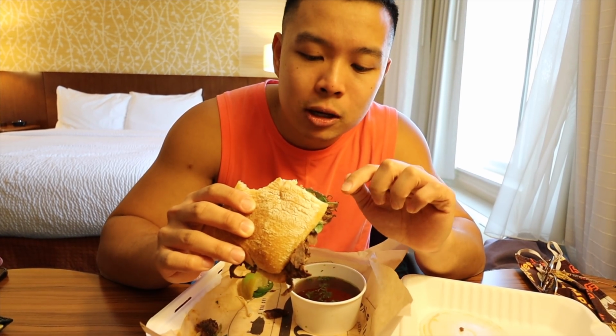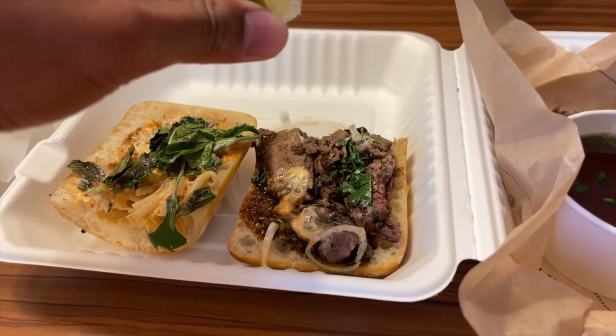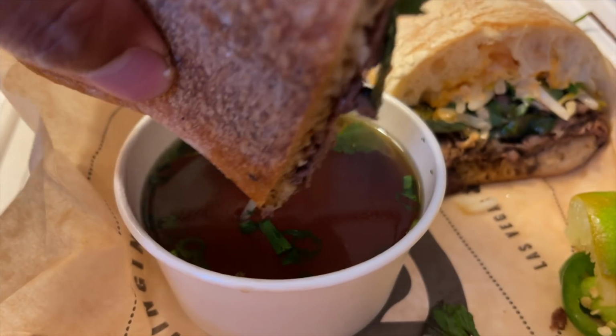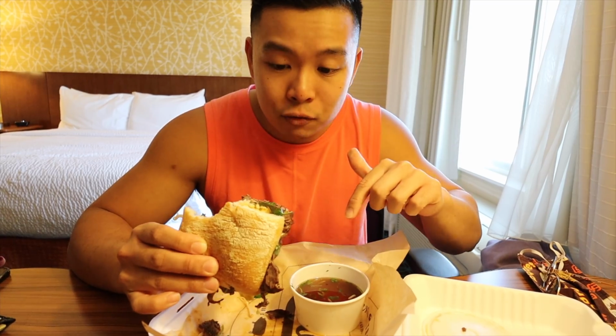Yeah, the meat is like thinly sliced brisket, like the same kind they have in pho. The bread is like a little French roll. Yeah, like Jay pointed out, you taste a lot of the hoisin sauce in here. It'd be nice to balance it out with the sriracha, but yeah, let's taste it with the pho broth. In a regular French dip, you gotta dip it in the au jus, but this is pho broth, so let's see.